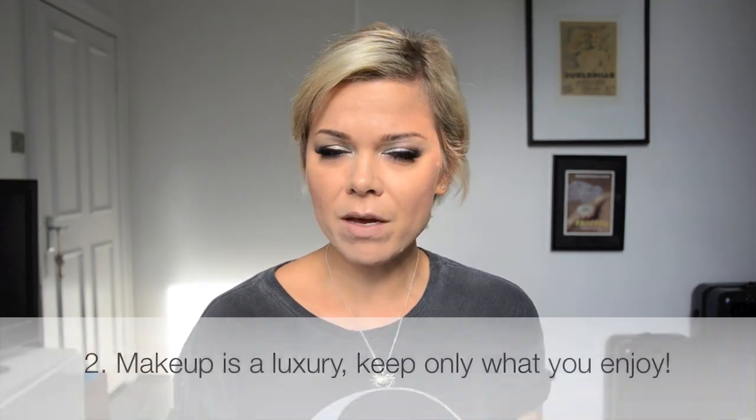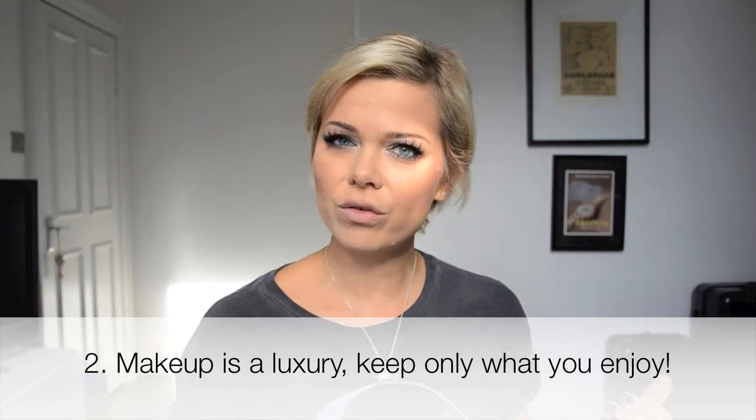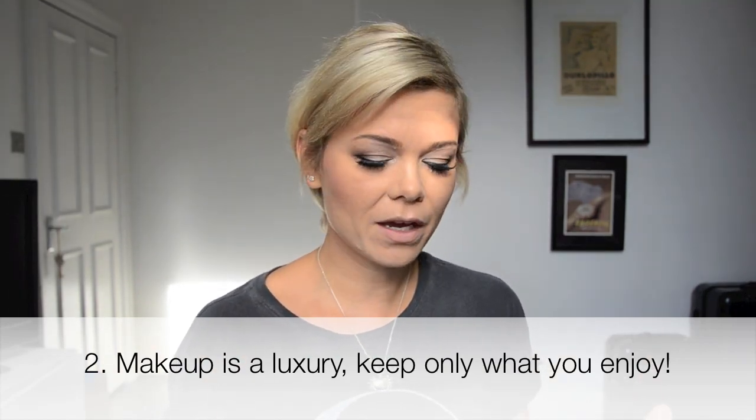Number 2, so makeup is a luxury. It is a luxurious feeling, and the sun is just coming out. I hope the light is okay still. It is a luxurious feeling using it. But when makeup is old, when makeup is broken, when makeup is not bringing you the joy that you want it to, it's time for it to go.